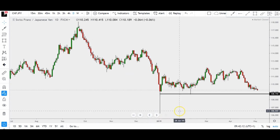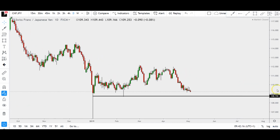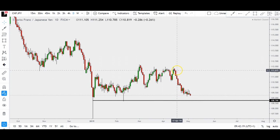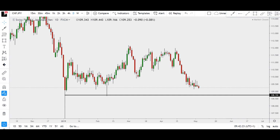The next pair we're having a look at here is Swiss franc yen. Now, you can notice that price has been trickling down for some time. There were some amazing sell opportunities at these major structural highs here. And what I'd like to see is a completion of this market back to the downside.